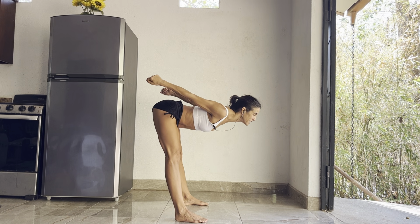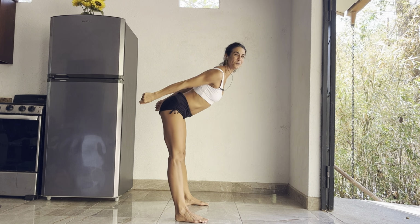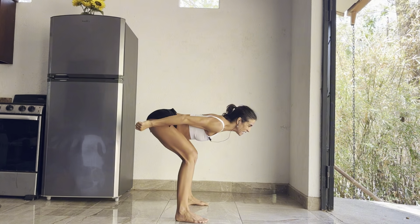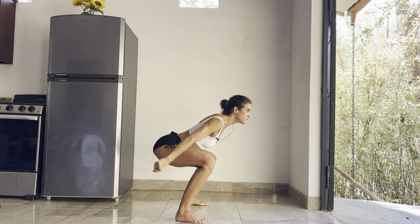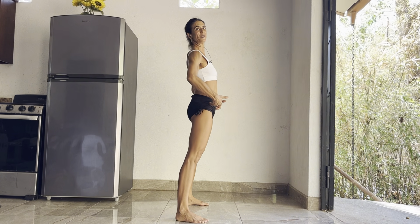Hinge at your hips. Bend at your knees. Straighten at your knees. Straighten at your hips. 2 more. Butt back. Fold. Bend the knees. Straighten the knees. Stand tall. Couple more. Butt back. Do what feels good with the arms. I'm not cueing it because it's not that important right now. It's more important to get the hip and knee movement.